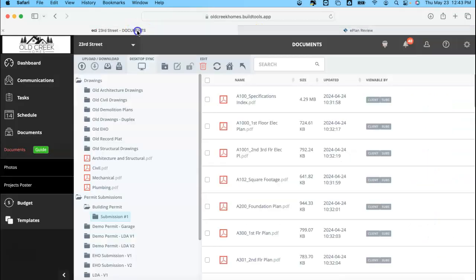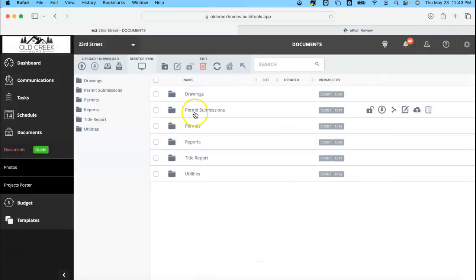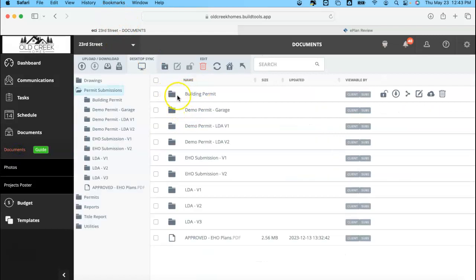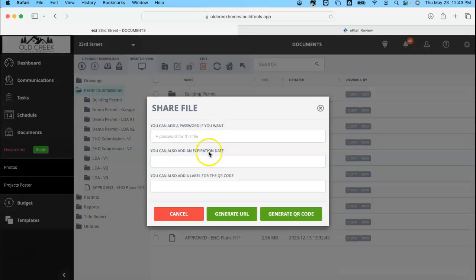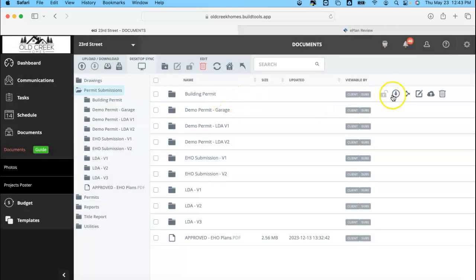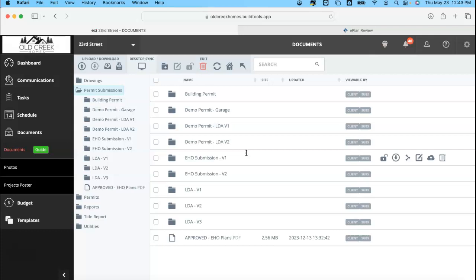So if we were to go look in the files, go to documents and permit submissions, and I cheated a little bit, but you'll see building permit, and these V1, V2. Actually, I'm going to change this now to V1. This is version 1 that we're going to submit today.